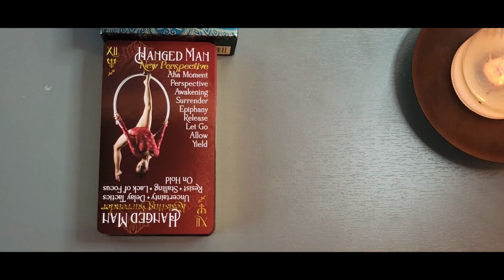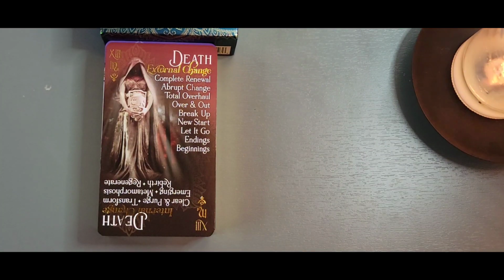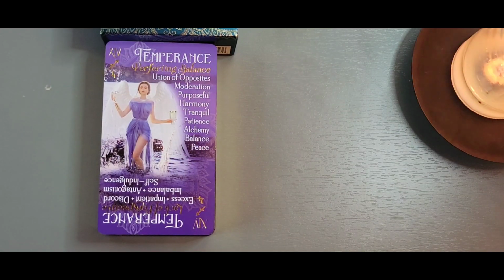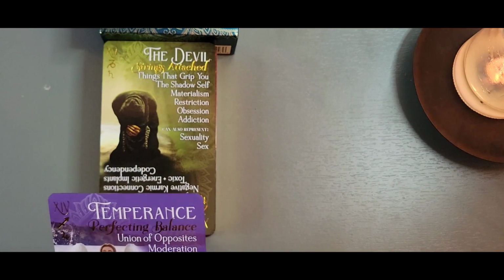Dancing around. I'm loving this Temperance card.